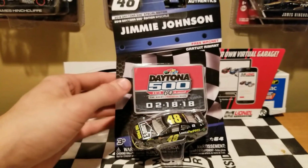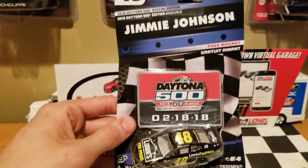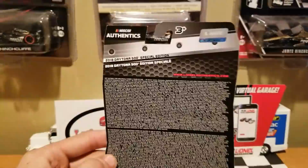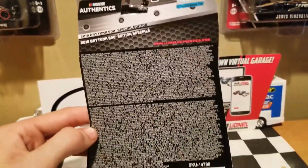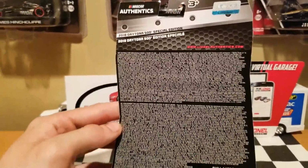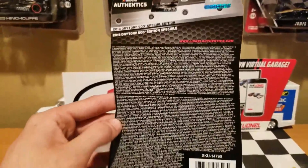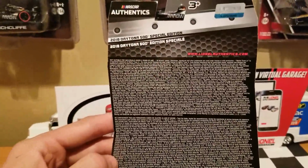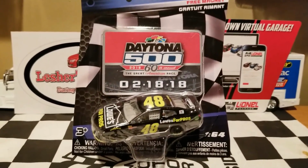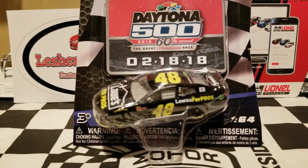You can only get this at Walmart, but these cars vary from Wave 2 and Wave 1. I do have another car to show you guys very soon, but you can tell this is not from Wave 2 because the packaging surprisingly does not have a collect them all, so I guess these will vary. As far as I know, I believe there are 10 cars in this wave. I could be wrong, there could be a lot more. Like you see, there's all the licensing. But we're already 2 minutes into this video, guys, so we're going to cut things short and unbox this bad boy and take a closer look at the Jimmie Johnson Lowe's for Pros Chevrolet Camaro.